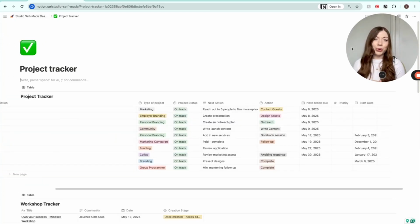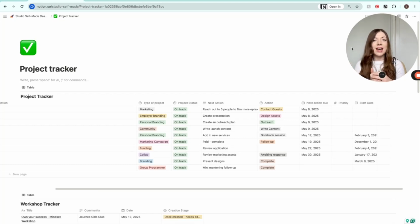As a freelancer or a business owner, you'll often find that you're juggling different projects at the same time, and it can be really difficult to keep on track of where they're at in the project and what your next actions need to be, so that you don't miss an email or you miss taking an action by a certain deadline. So having a project tracker has been something that's been really helpful for me, and I've also categorized it by the type of project that it is.